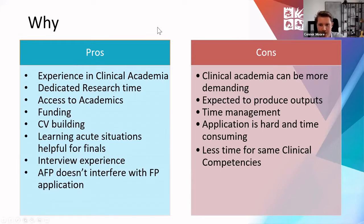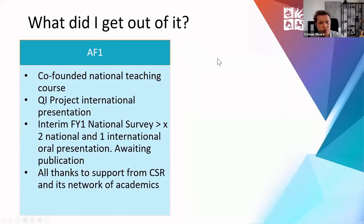But for me, really, I got quite a lot out of it, even without the dedicated time in my F1. I've done teaching, so I've co-founded this national teaching course. I've been able to do QI projects. I've done a research project that's resulted in outputs. And this is thanks to that network of academics that I've had access to from doing this programme, which you would get all across the UK.